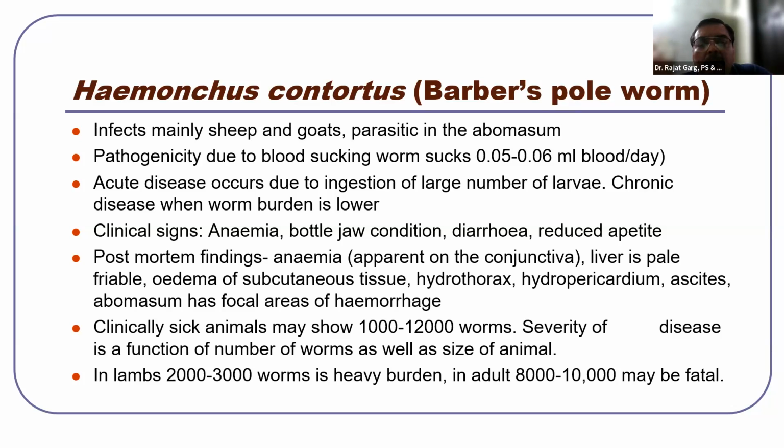Now, if such an animal dies and you conduct the post-mortem, then you will find there is anemia. There will be paleness and whitening of different organs. And this anemia is quite apparent in the conjunctiva. You can see it in the live animal as well. Conjunctiva is normally pinkish to reddish in color, but because of severe anemia due to haemonchosis, it will become pale or whitish in color. Then there is edema of subcutaneous tissue, hydrothorax, hydropericardium, all associated with hypoproteinemia. And because it is a bloodsucker, wherever the worm attaches to the abomasal mucosa, you will find hemorrhages. Generally, focal areas of hemorrhages will be seen.